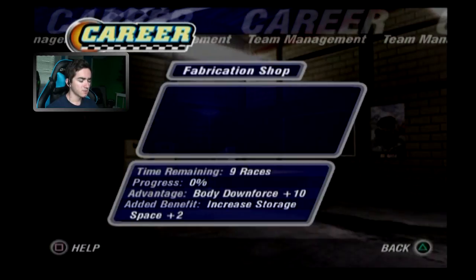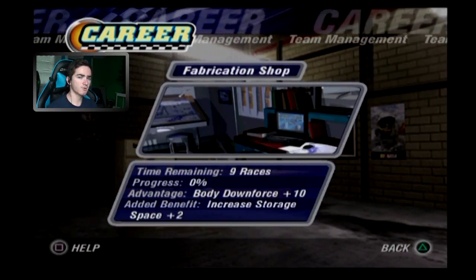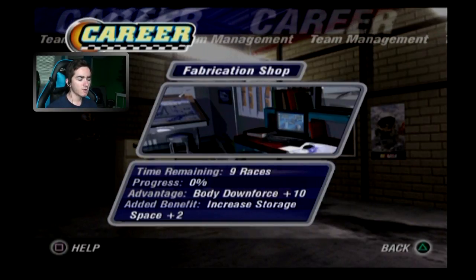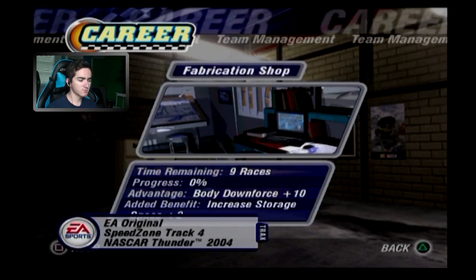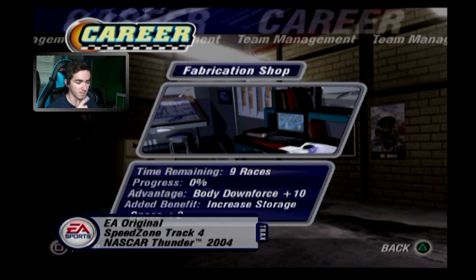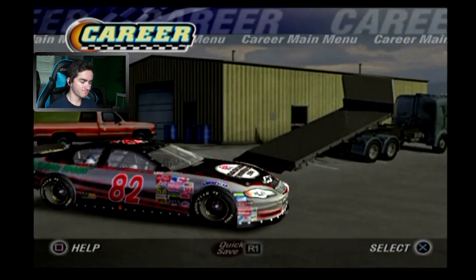And let me tell you the shop additions. Since I got the engine shop, that's how I built the third engine. However, I am now trying to get the fabrication shop, which won't come in until 9 more races, but that should increase my body downforce, as it says right there. So let's get on into the race.